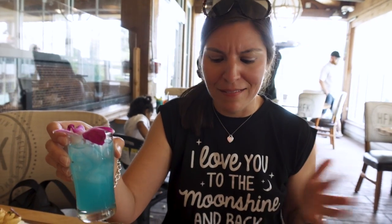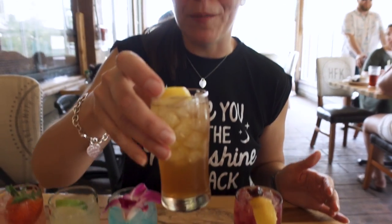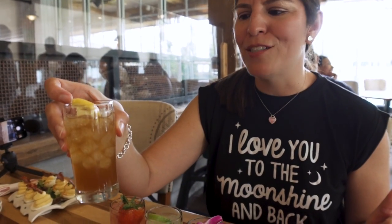You can taste the lime in there. It's got lime, blue curacao. Really good again. These are all a win so far. And what's not to love about drinking a little bit of moonshine? This is a sweet tea moonshine. Cheers. Very, very good. If you love sweet tea, I'd recommend this one. Their sweet tea alone here at Art Smith's is really good. Put that together with some moonshine and a little bit of lemon, and you've got yourself a winner.